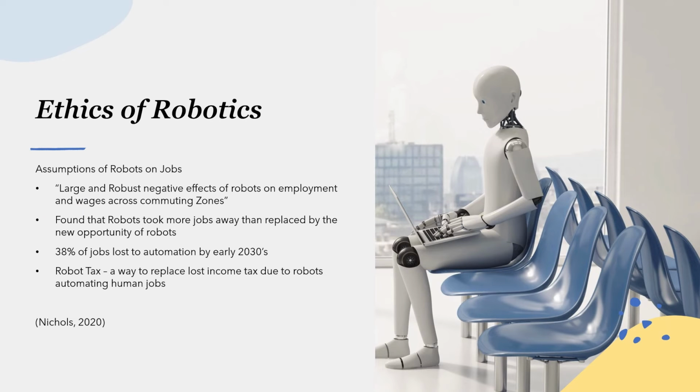Now we're going to go into a little bit of the ethics of robotics. As we talked about in the previous slide with the disadvantages, there are some issues that come with robots taking jobs away.